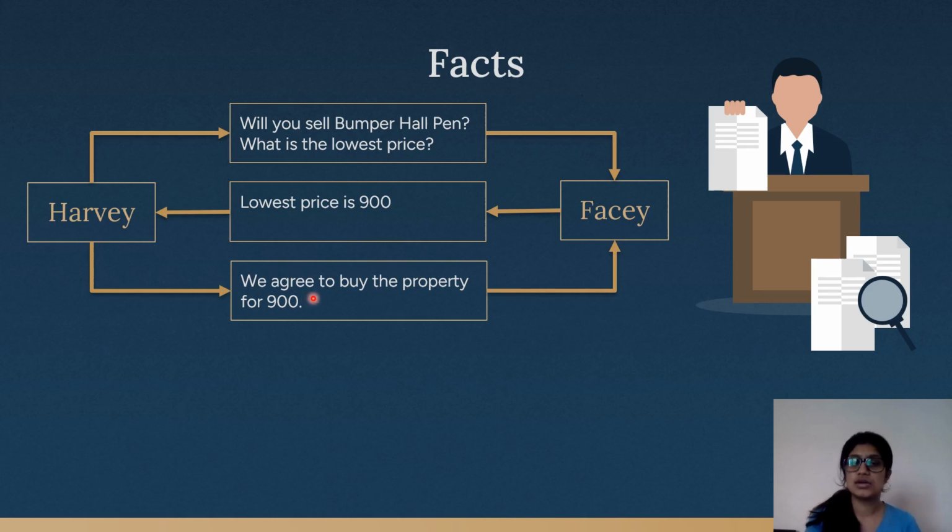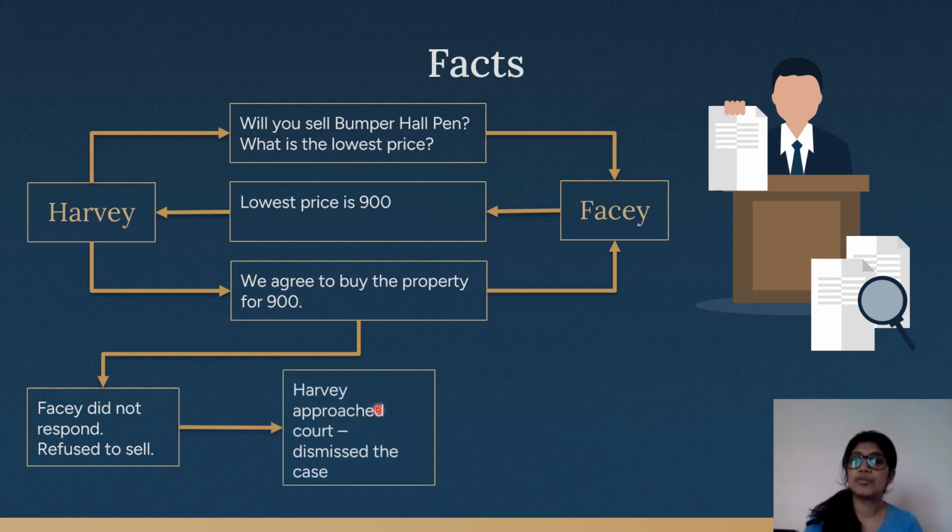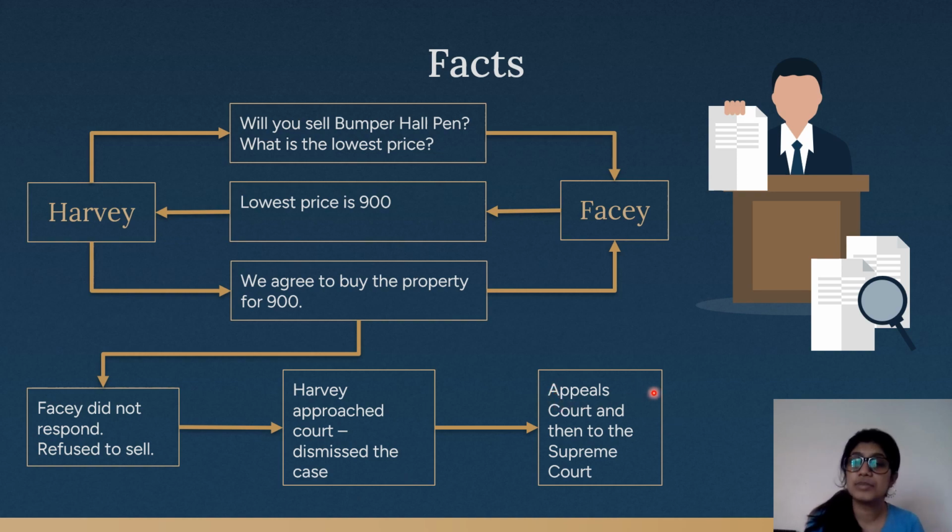Harvey then says, okay, we will buy the property. I will buy the property for £900. Give me the title deeds. I'll send you the money. Facey then does not respond, and later when asked again, he refuses to sell his property to Harvey. So Harvey approaches the court. He wants specific performance of the contract. However, the lower court dismisses the case. Harvey then goes to the appeals court, and then the case finally reaches the Supreme Court.